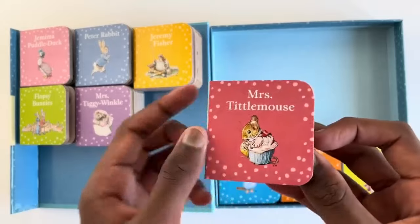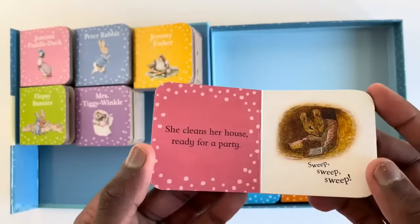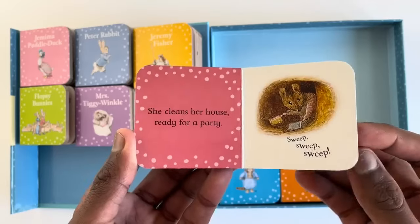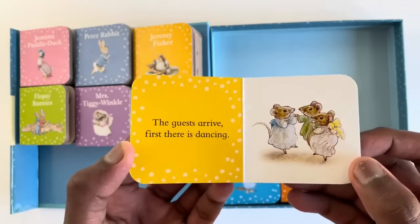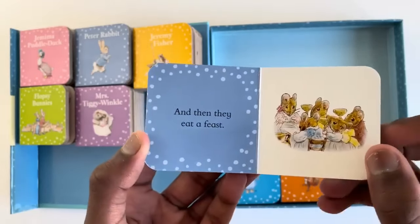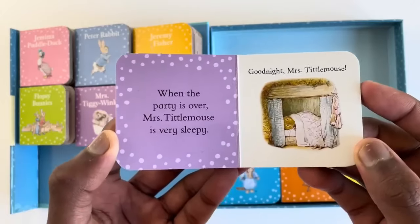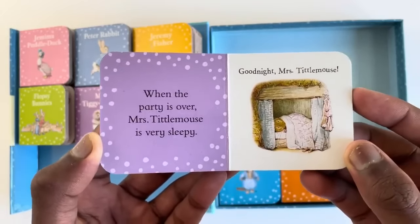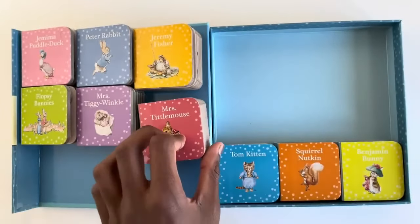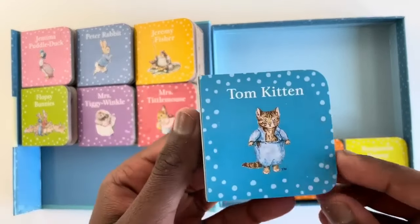Mrs. Tittlemouse. This is Mrs. Tittlemouse. She cleans her house ready for a party. Sweep, sweep, sweep. The guests arrive. First, there is dancing, and then they eat a feast. When the party is over, Mrs. Tittlemouse is very sleepy. Good night, Mrs. Tittlemouse. Wow, another nice one. Your favorite kitten, Tom Kitten.